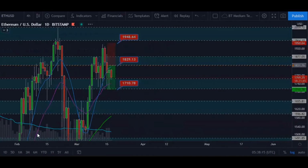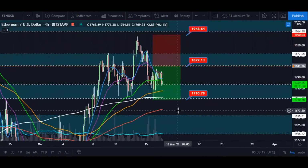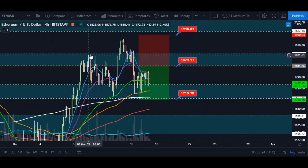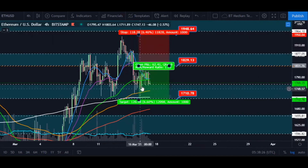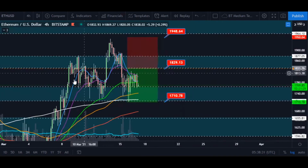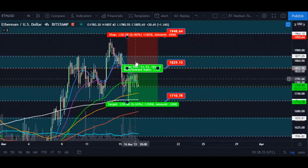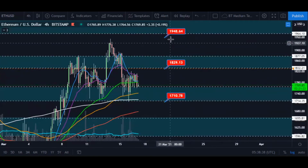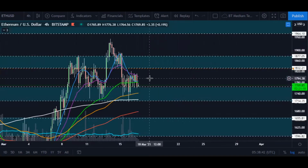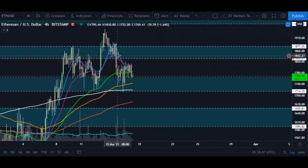Let's have a quick squiz at the 4-hour chart. 4-hour chart looking relatively okay, actually. We did have a new higher high, higher than our previous high, and we are currently printing a higher low than our previous low. So technically speaking, we are still trending to the upside on the 4-hour chart, and I would expect another continuation move here, or at the very least a short-term bounce back up again, one more time to come and sweep the highs or something to that extent.